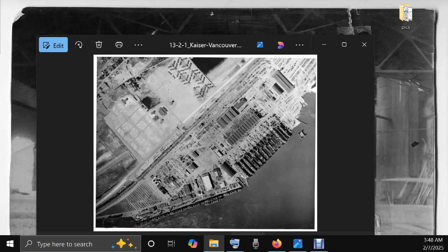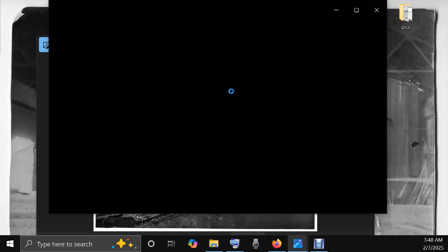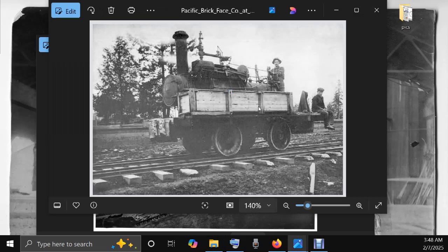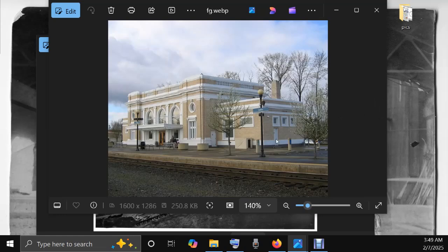let's see here, where we go. Pacific Breakface Building. I'll get to some other pictures here though. Oh, good, okay. These guys are in Tenino, I guess, chopping some blocks. But this is the Eugene Electric Trolley Station. The three arched windows and the portholes, and very solid looking building, right?